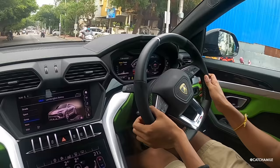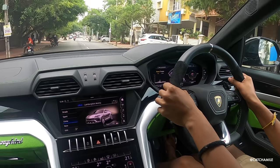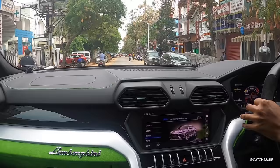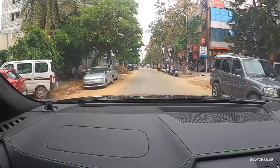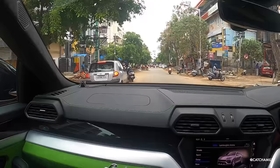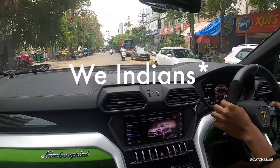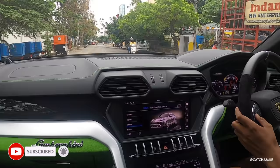We'll do a small launch control. Not exactly launch control, but the road is empty. So let's see. I'll take another road. Wait. This is the perfect car for our Indian roads, which are like this. Always some work or other will be going on. And the most important thing which we Indians think about is the fuel economy. We'll show you the real-time fuel economy.